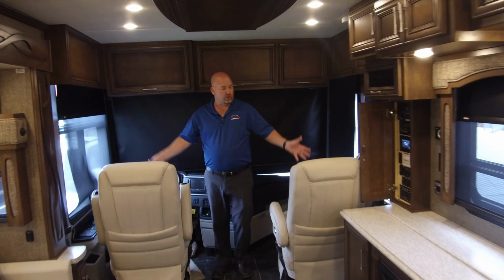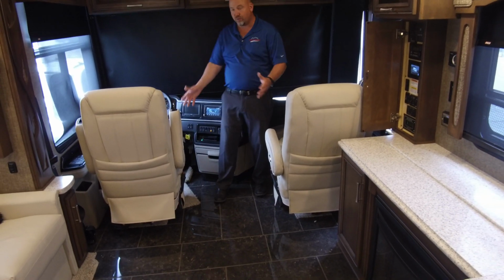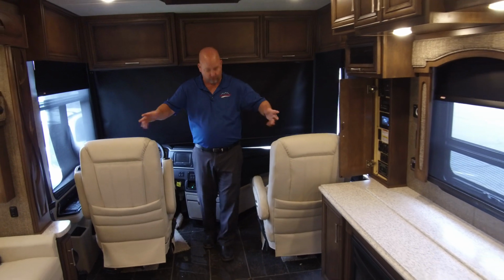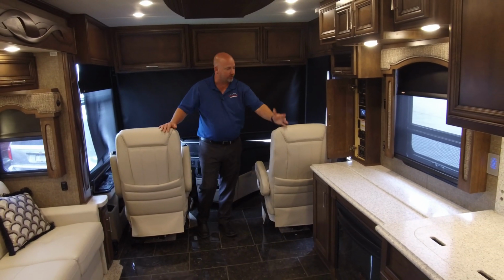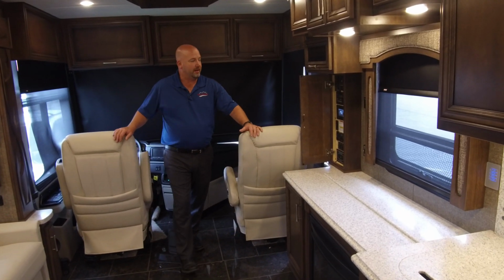So both chairs turn around up here, driver and passenger chair. Both do have incliners built into them, and they are both power seats. So that's the first thing to realize. Cup holders for everybody up front. And then we come back here.